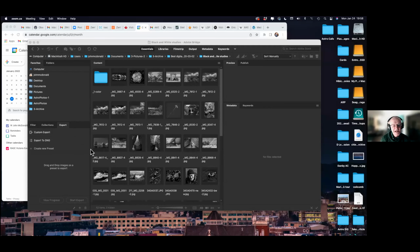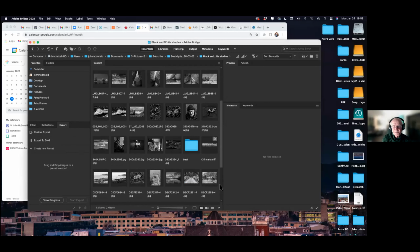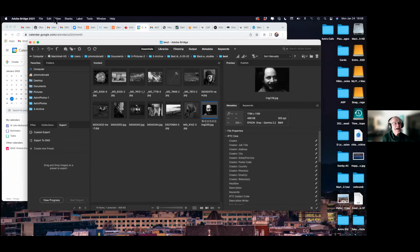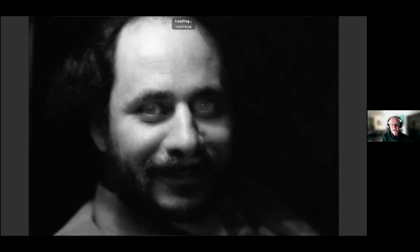Okay, you should be able to see a screen with a whole bunch of little black and white images. What I want to show you is right here. I've been doing photography in black and white lately, just for the fun of it, and because it's something I used to do when I had a darkroom when I was a kid. And I just really liked it. I think some of you have seen a black and white image I did of the Plaska not so long ago, but I'm also doing black and white images of people and scenery and whatever.